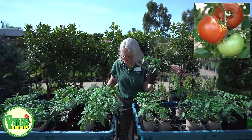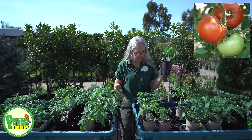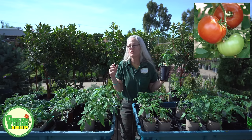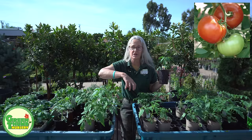And it's disease resistant. So this is a good one if you're having issues with diseases. Now I had somebody ask me what happens if I have a small yard and I can't rotate the crops, because you should be rotating. You don't want to keep planting a tomato in the same spot, especially if you're doing it in the ground.